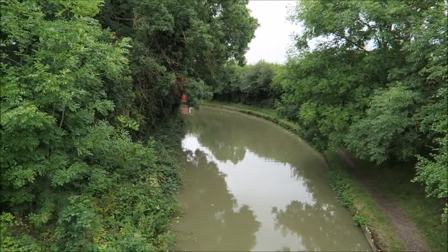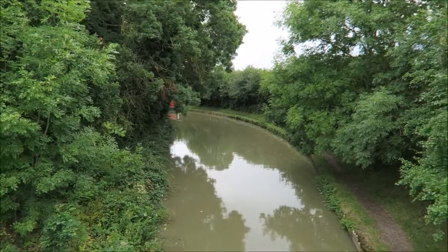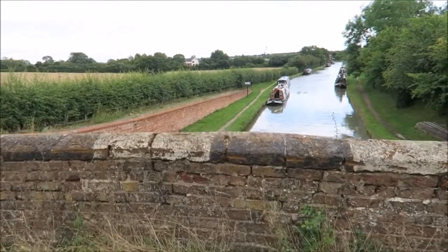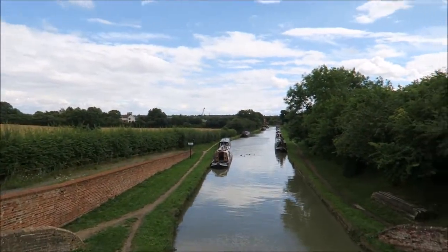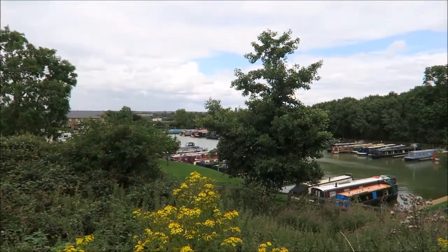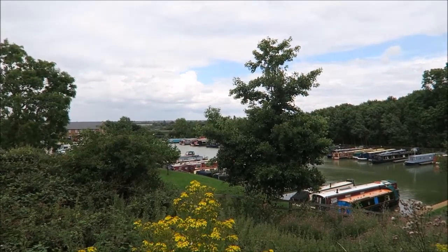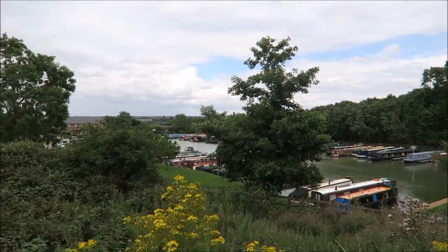Another look at the canal from the road just near Gaydon Marina. I've walked along this towpath from way down there where there's a pub and a junction, but I'm not walking anymore. Looking between spiked fencing, which wasn't here the last time I came here a few years ago, but this is between the railway and the marina.